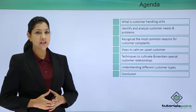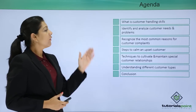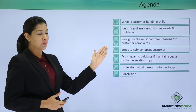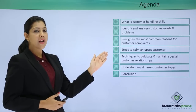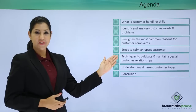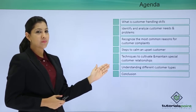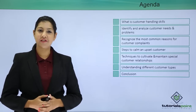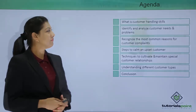What we will cover in our session today is we will understand what customer handling skills are. We will also identify and analyze customer needs and customers' problems, recognize the most common reasons why customers complain in our world today, steps to calm an upset customer, techniques to cultivate and maintain special customer relationships, and understanding the different kinds and types of customers. Well, that's in store for us today, and let's get started immediately.